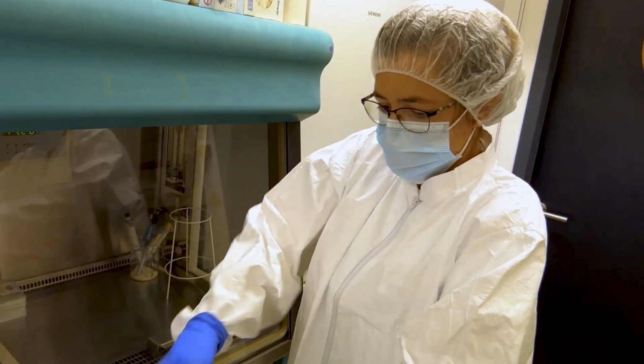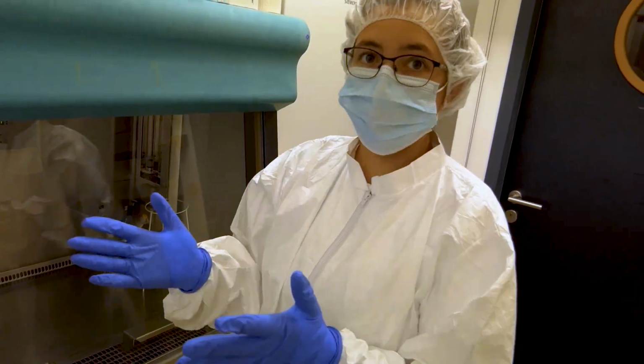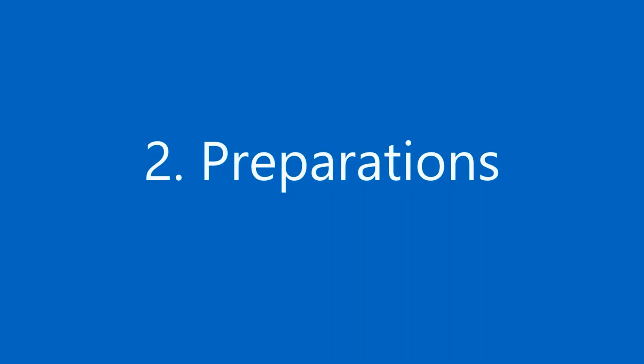After that, decontaminate or replace the first pair of gloves. Use a second pair to further prevent human contamination.